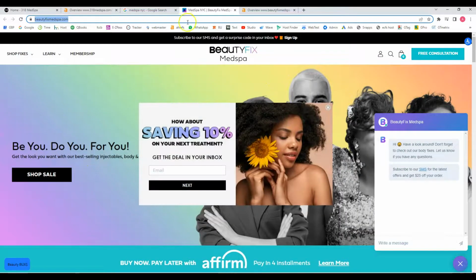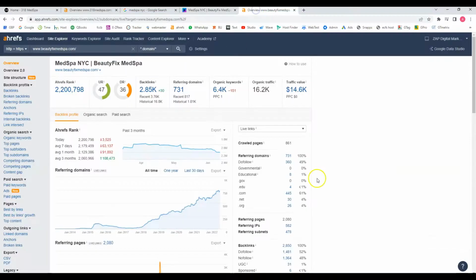If we look at the numbers on the back end of their website, we can see that they're being found for over 6,000 keywords. That's quite a lot, and they're running Google Ads, and they have around 2,800 backlinks.